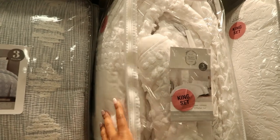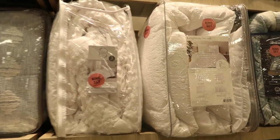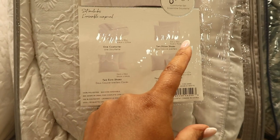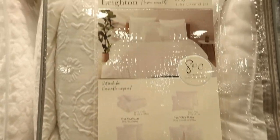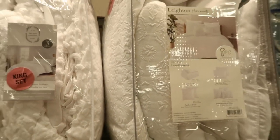So I get all my white bedding from HomeGoods. The prices are always phenomenal and you get everything. Like this piece is a king set for $79, and you get a comforter, shams, Euro shams, and three decorative pillows. That is amazing. I think I want that one too. This one's also stunning as well.